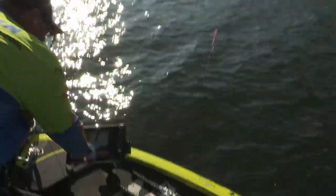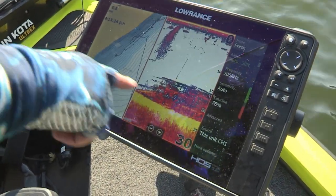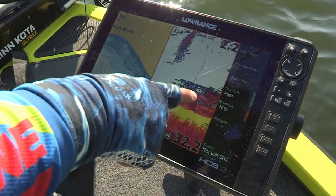That fish, if you look right here, there's my line coming down. He ran inside the bush. There's my line coming down. He came from outside the bush, ran inside the bush, grabbed it, and that's how I caught him. But that's my line. Let me see if I can back up here.